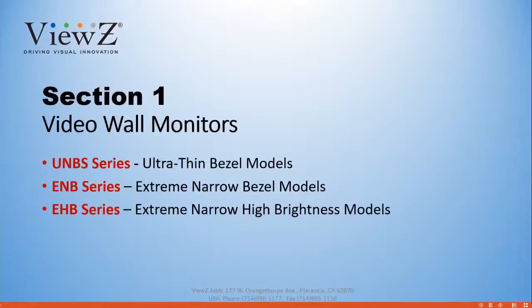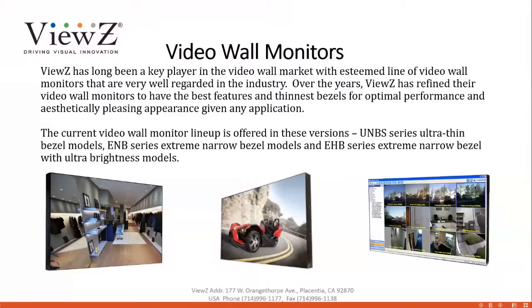Okay, section 1, video wall monitors. We'll cover our 3 different series. The UNBS series, which is our ultra-thin bezel models. Then the ENB series, which is our extreme narrow bezel models. And after that, the EHB series, which is extreme narrow, high brightness models. So 3 different series in our video wall monitors, and we'll cover them one by one. Starting with the UNBS series, our ultra-thin bezel video wall monitors.